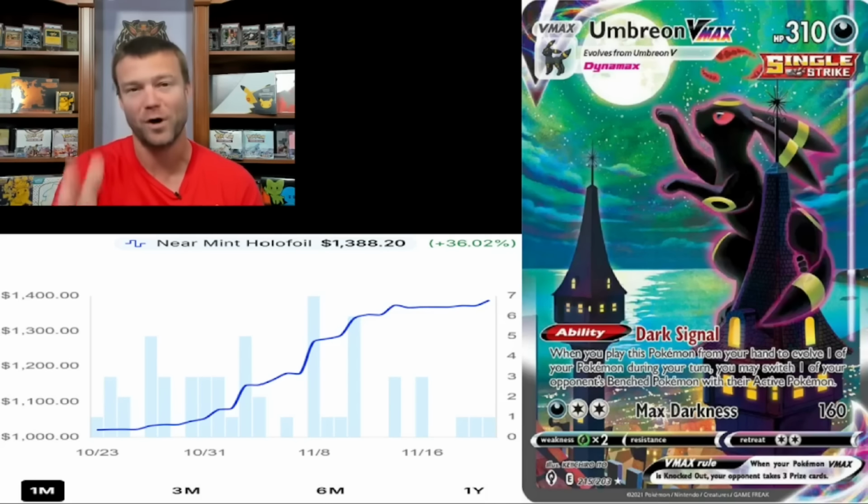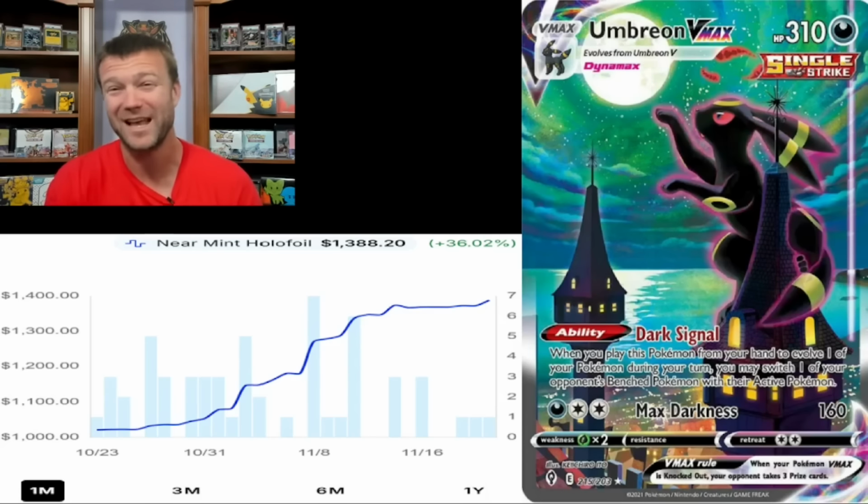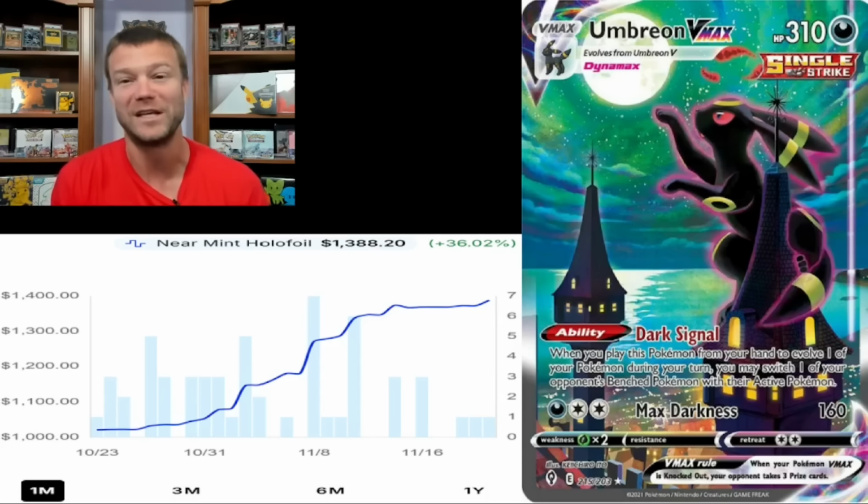You know, those light blue bar graphs right there, those represent the number of sales, and you will see that there have been 3 sales right at that $1,388, $1,400 mark over the last week. So listen, everybody's in love with the Moonbreon. Evolving Skies is having an incredible moment right now, and this card, as I said, it's up 36% over the last month. I have no idea where the top is.